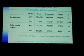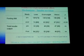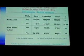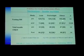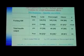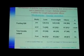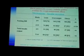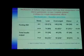And I would also like to call your special attention to this graphic, to this table. As you can see here, in relation to fasting insulin, no matter if the patient is normal weight, overweight, or obese class 1, there is a statistically significant decrease of fasting insulin secretion rate post-op. That was predictable. What was not predictable was the finding of the total insulin output. Take a look at that.